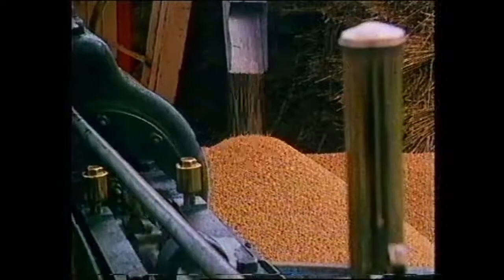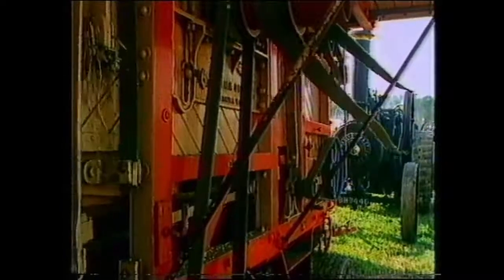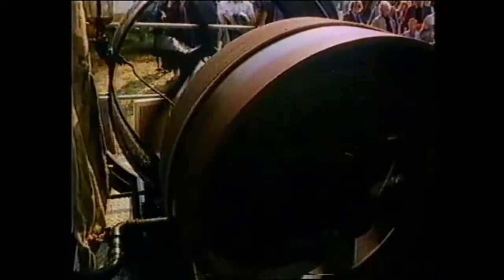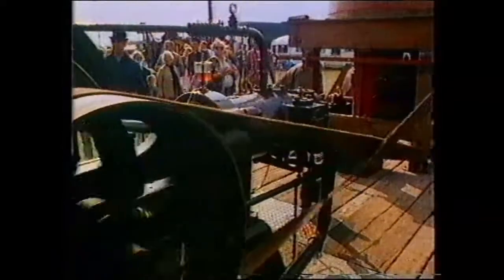They're not playing about, not just putting on a show for the customers. The engine's genuinely working hard, driving a threshing machine that's stripping the grain from the straw. And the story doesn't end there. Your grain's now ready to make into flour. But why bother to take it all the way to the mill? You've got a steam engine, so why not bring the mill to the grain?